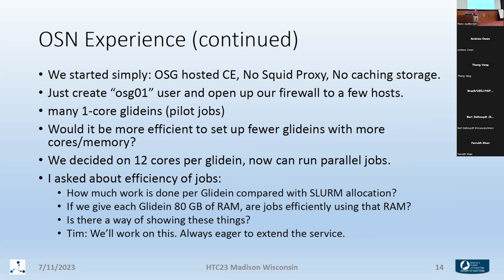Being more of an engineer type, I was interested in efficiency, how much work actually is done. The glide-in might be sitting there not doing anything, just waiting for jobs, or there might be overhead associated, since we didn't have any of the caching going on. I just wanted to get some metrics. We talked with Tim about that sort of thing, and he said he's open to working to get some of that and make that type of information available to everyone.